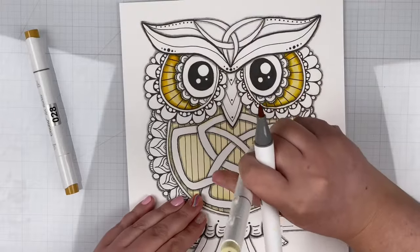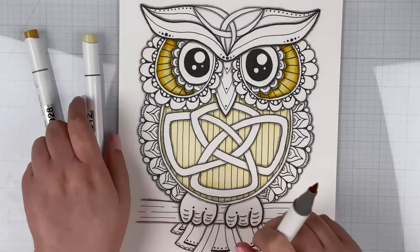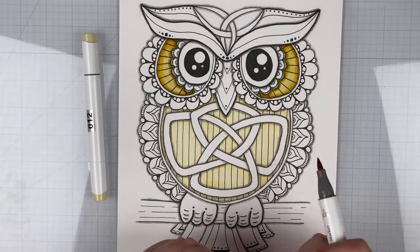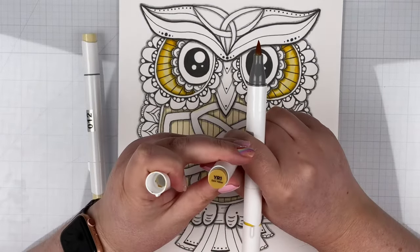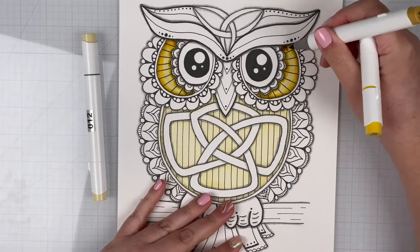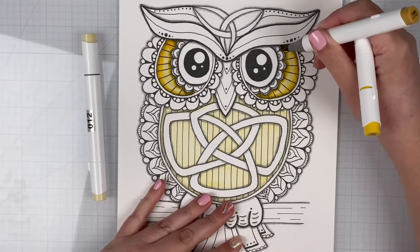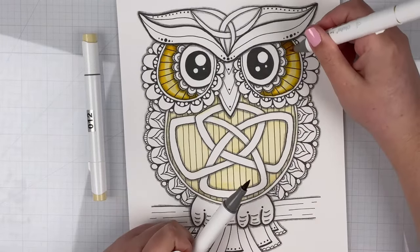Blend it out with the primrose color. Okay, and then we've got another darker color we can use to add even more depth if we wanted to. And the one I have here is YR1 Dark Yellow. So I think I'm going to use it not all over, but in just select areas.